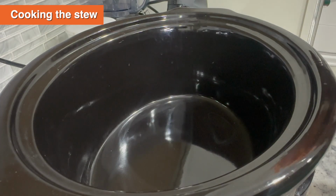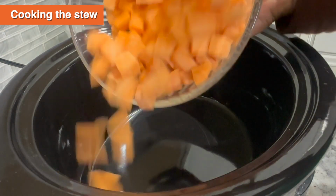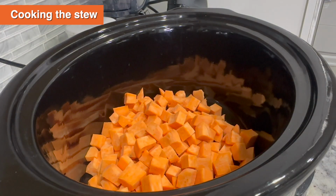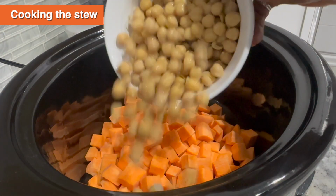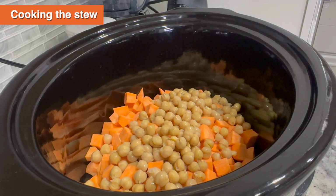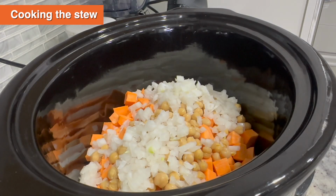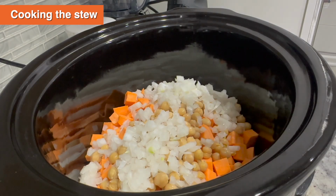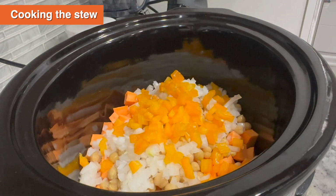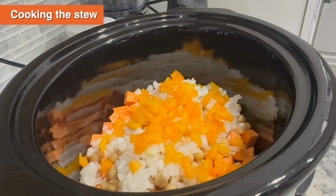But the other trick that you want to do is go ahead and start warming up your slow cooker before you put your ingredients in. So we're going to go ahead and put in our sweet potatoes, our chickpeas, our onion, the sweet potato, and the bell pepper. You can use any color here. If you want to make it contrast, you could use a yellow, green, or red.